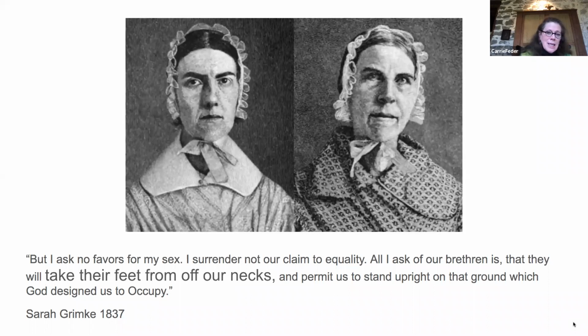And time and again, when I'm researching for a show like this, history's redundancies haunt me. This is a picture of rather stern ladies, the Grimké sisters, but they were very serious and fervent abolitionists and women's rights advocates. But when you read some of the words that have been said, they just resonate because it's happening around us today. And here's a quote from Sarah Grimké in 1837.